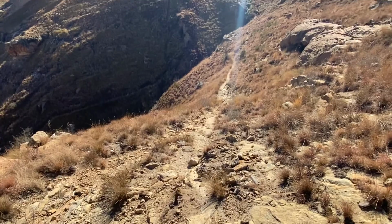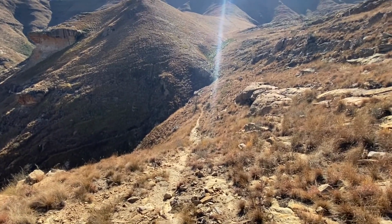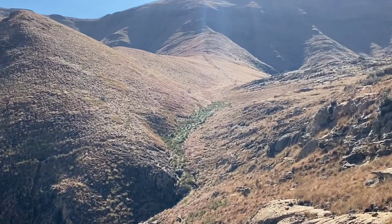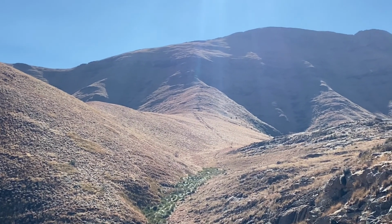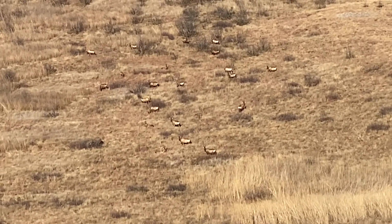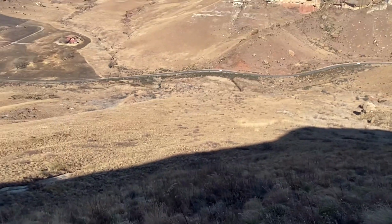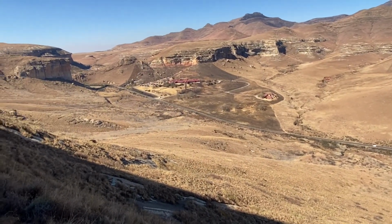So we've just come up to the buttress. This is the path here, and it goes up and up and up. I hope that's not where we're going. Head of blesbok is so well camouflaged. And pan out, you can see they just disappear. And then this is the hotel in the background.